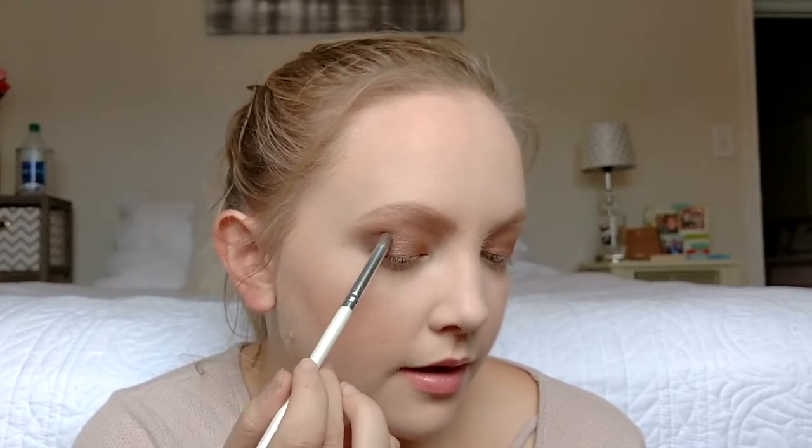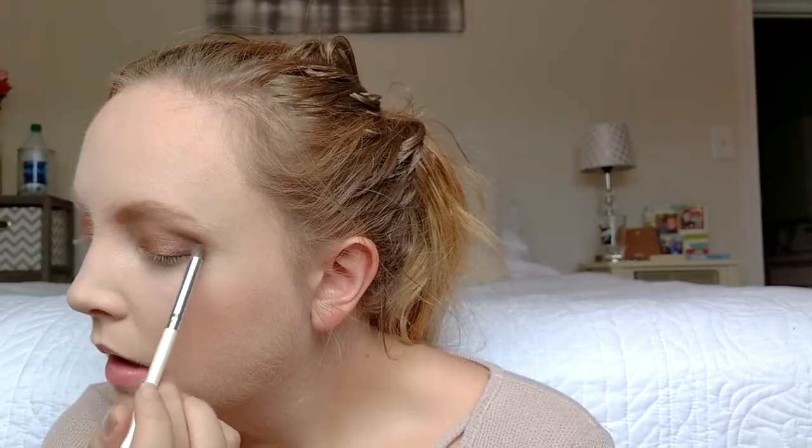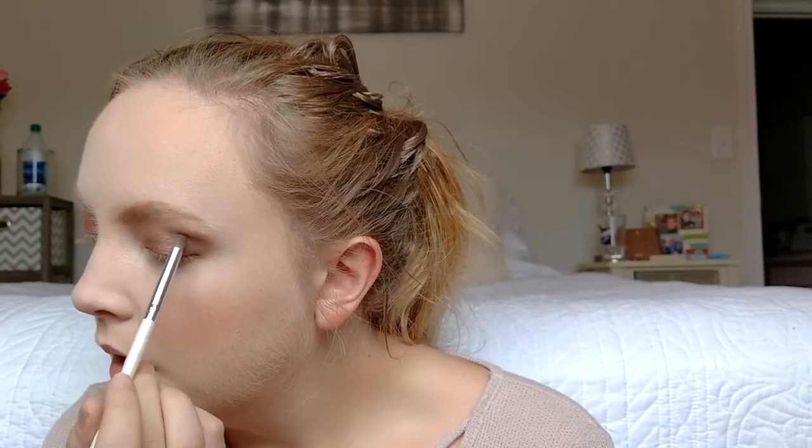I don't think you can. Okay, can you even tell that's a purple color? Okay. So that's placed evenly. I'll go ahead and blend that some more.